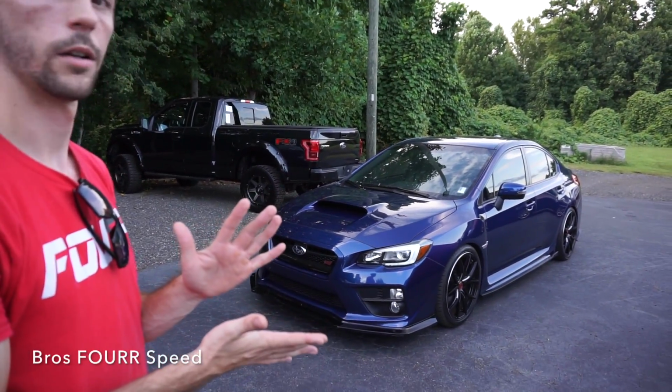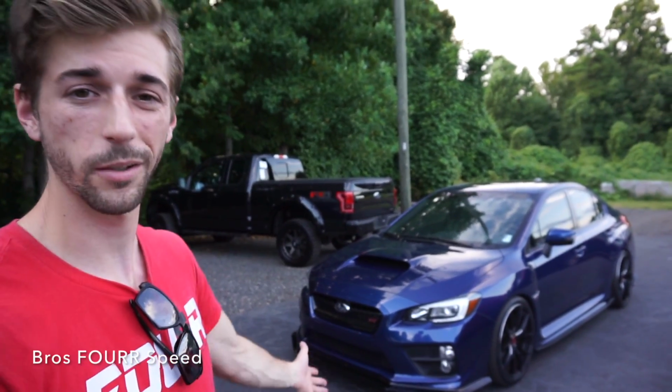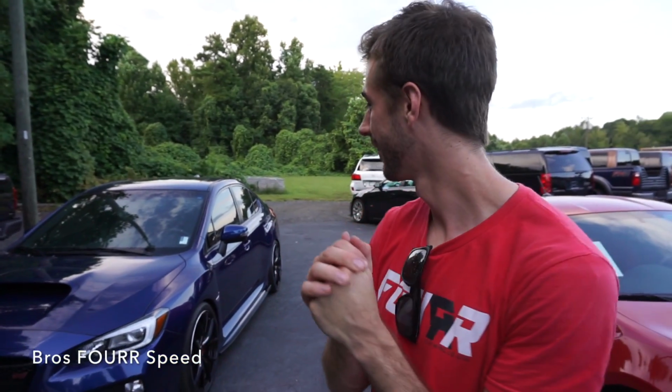STI and Evo have been a dream car of mine. The interior, I think, is really nice in these things. It really is. Over the Evo, I think. Yeah, that's why I kind of switched. I'm more of an STI guy now. It's fast off the lot. I don't see any cons to it, but it's quick, practical, fits everything.